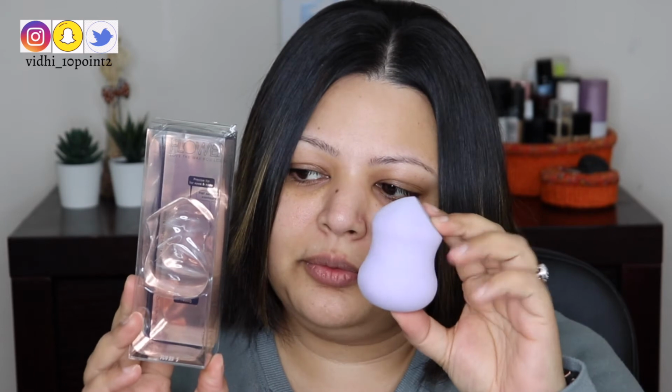And then, not from this place, I went to Chemist Warehouse because I wanted to get a new sponge. So I picked up the Flower Beauty 3-in-1 blending sponge, which is this one. I've already wet it, and it grew significantly in size, which is great. It is squishy. I don't prefer this shape. I actually like the Morphe or the Real Techniques one, but I couldn't find the Real Techniques one, so I ended up getting this one.